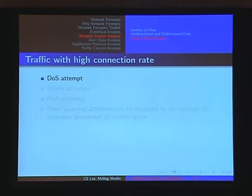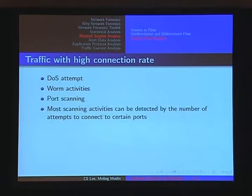So you can detect things like DoS attempts, worm activities, and port scanning in the flow. Why? Most of these types of activities will have a high connection rate. So you will see a lot of flows, a lot of flows.